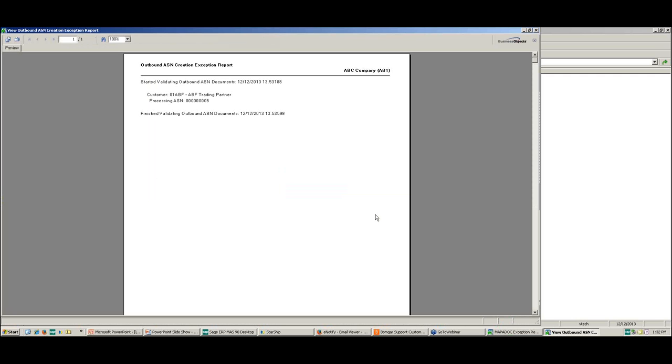Also, this will alert you if there are any missing fields. You saw on that screen when I generated that ASN, those fields were in red. Well, if any of those were missing, if I didn't fill in the ship date, or if I was requiring a pro number and the pro number was not filled in, you would see messages on this report alerting you to those blank fields that are required, so that you could exit out of this screen and fill that information in prior to sending the document.